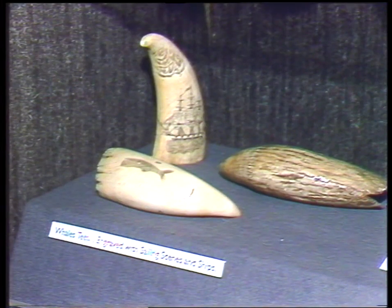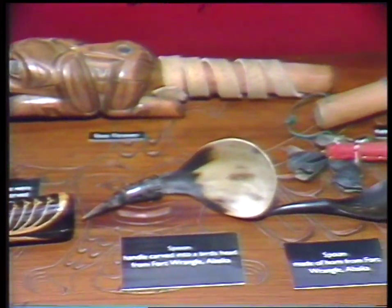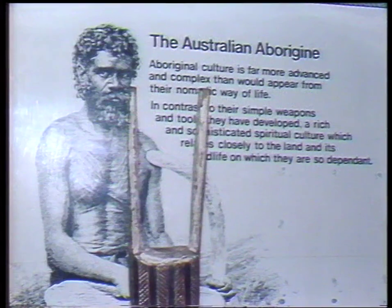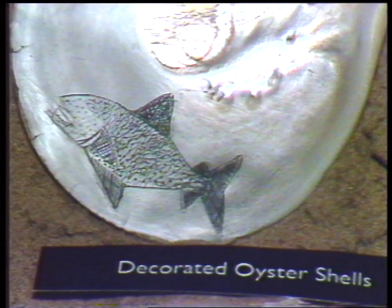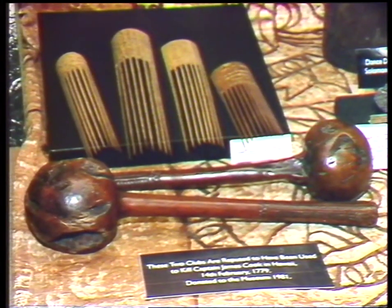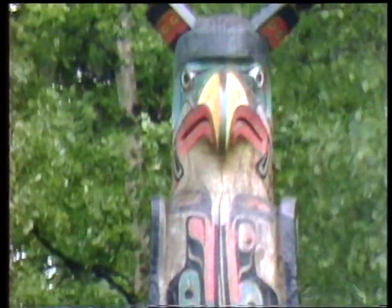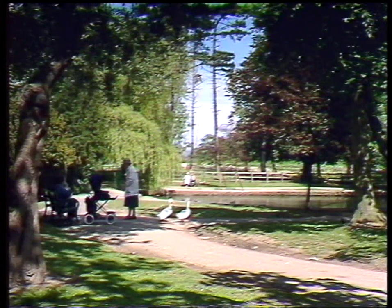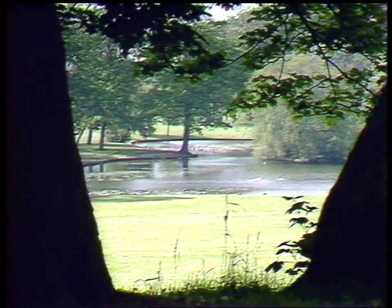Among the exhibits are displays of the countries and cultures which he discovered, as well as the two clubs with which he was killed in Hawaii. The museum is surrounded by parkland, an oasis for all kinds of wildlife.